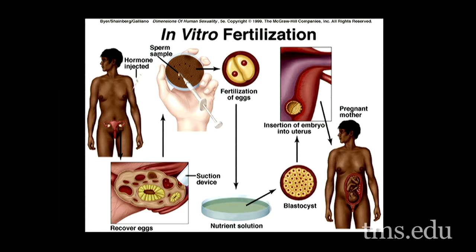What you also should know is that it is not cheap. For one of these cycles to occur is going to probably cost, well, depending on the facility, somewhere in the neighborhood of $10,000 to $15,000. And you have to pay that whether you're successful or whether you're not in getting pregnant.